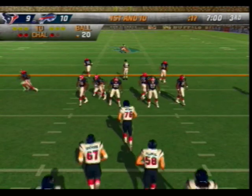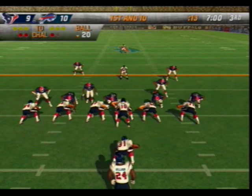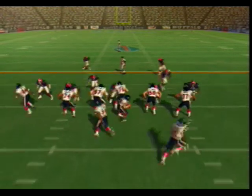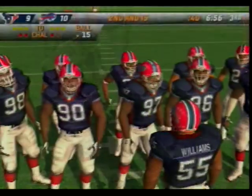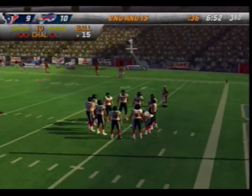First and 10. We'll start the drive at the 20-yard line. Buffalo using three linebackers. They'll pass on first down. Under pressure. Sanders won't get the ball away and goes down hard. The offensive line has to make some sort of adjustment up front with the blocking scheme. They've now given up 5 sacks.